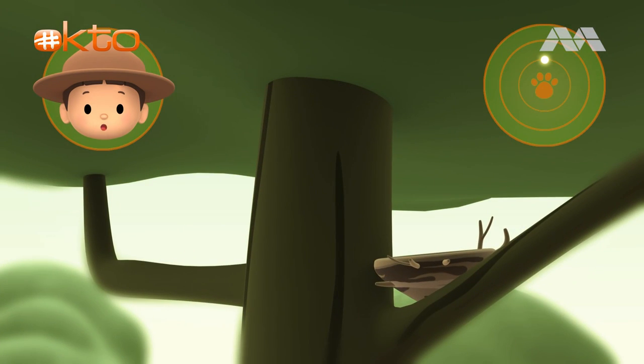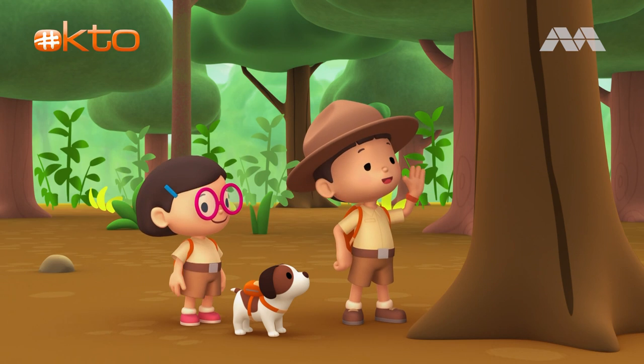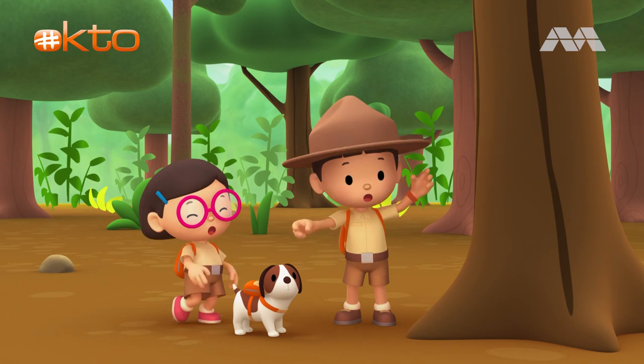Is that the baby squirrel's home? There's a chittering sound coming from inside the nest. Look, there's the mother squirrel. Great work, Hero. We're coming over. Goodbye, little friend. We did it. We found the baby squirrel's home. Great job, everyone. Hooray!